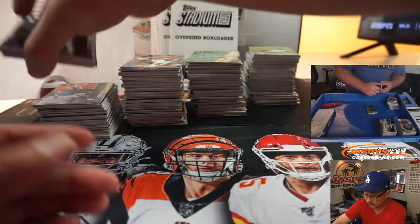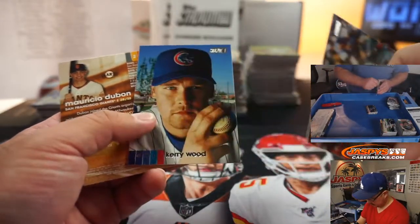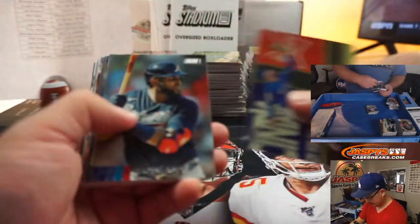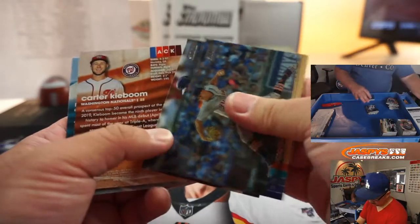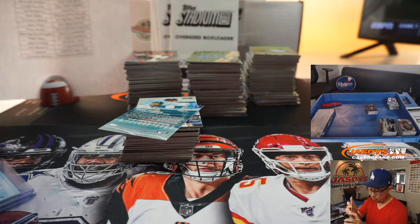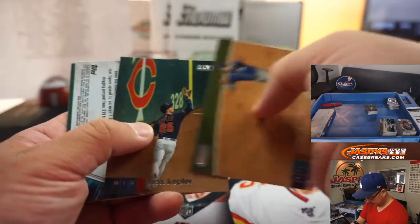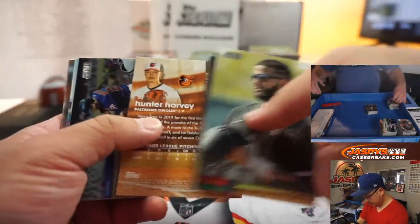Donaldson. Ricky Henderson. Mauricio Dubon. Michael Chavis, black foil. Carter Kieboom. Autograph for Courtney and the Nats. Nice. Kaboom. Thank you. Max Muncy. Chris Bryant. Luis Robert. Hunter Harvey.